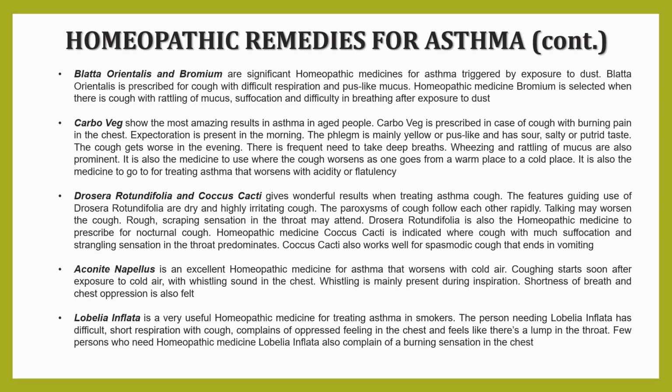Drosera rotundifolia is also the homeopathic remedy of choice for nocturnal cough. Coccus cacti is indicated where the cough with much suffocation and a strangling sensation in the throat predominates. And Coccus cacti also works well for a spasmodic cough that ends in vomiting.